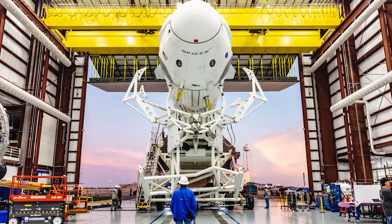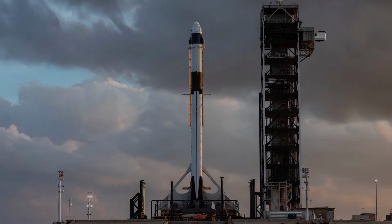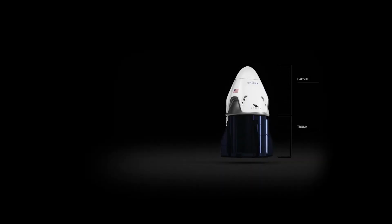Crew Dragon is a class of reusable spacecraft in SpaceX's inventory, which is a successor to the Dragon cargo spacecraft. Since Crew Dragon is Dragon 2, it sports refined avionics and solar arrays, new flight computers and modified outer mold lines.